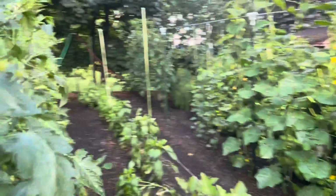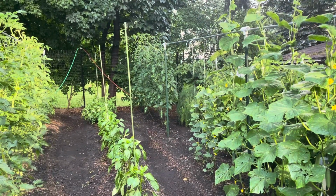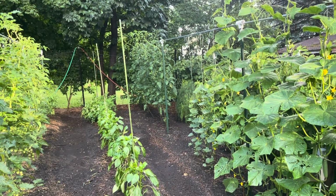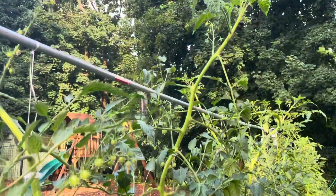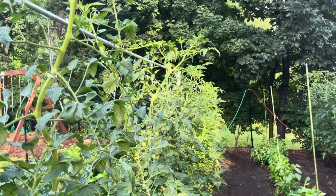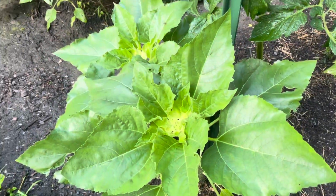Maybe not with these ones, but the ones back there, I got a little more space. So I think I'm gonna try to lean and lower those and see if I can keep them going. These guys, I don't know how much longer I'm gonna let them grow before I stop them from growing. A couple more sunflowers are gonna look really cool.